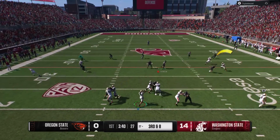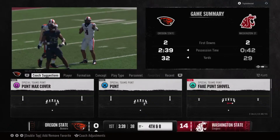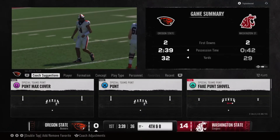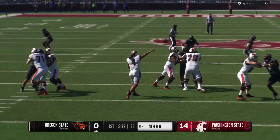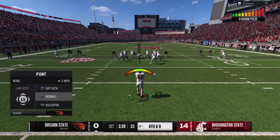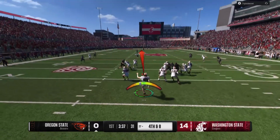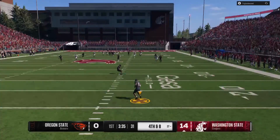On 3rd down, going up top. And that's incomplete. A defender all over him. Knocked the ball to the ground. 4th down coming up. This is a point where you just got to be able to focus. And the critical down and distances in this game, like that 3rd down right there, when it's a good throw, you got to make the catch. You got to be able to make that play.